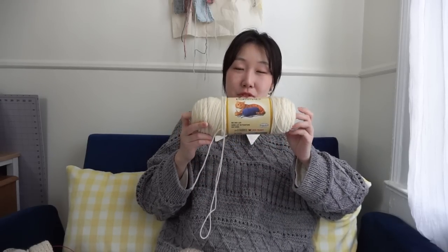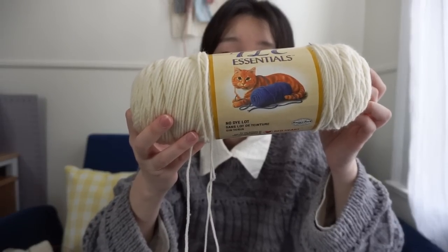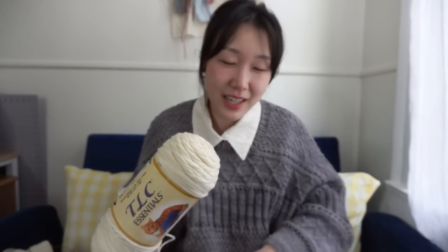But yeah, I'm going to keep the label, I think, because this cat is like such a vibe. Look at her, look at him, he's vibing. I want to be this cat.